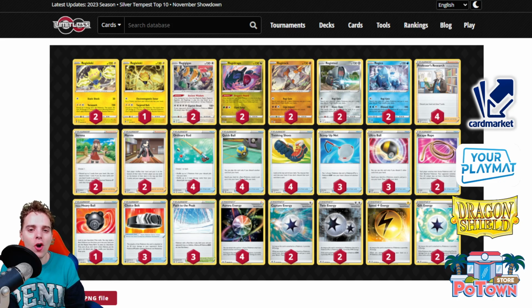Registeel, funny enough, can slap Pokemon with free retreat, for instance Mew VMAX, which is hilarious. And then Regigigas can buy yourself turns with the Blizzard Bind, slapping damage, and then during their next turn, the V Pokemon cannot attack. Research, already powerful in this deck on a combination with, of course, Tracking Shoes.